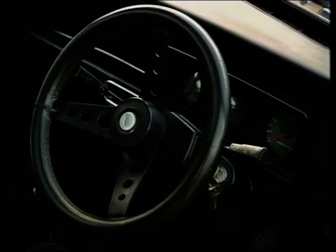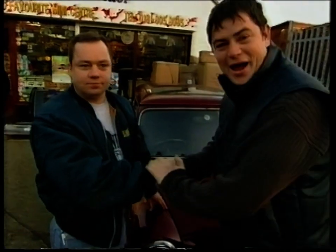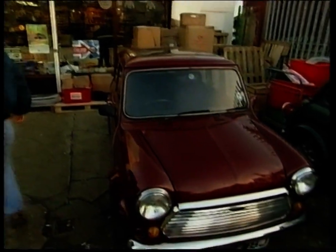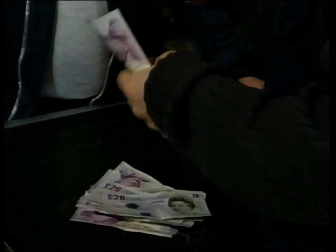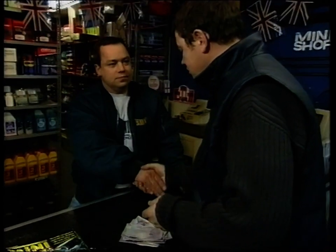Changing the diff ratio means changing the gearing in the... That's right, in the gearbox, basically. And we can do that to actually make it accelerate quicker. Fantastic. Accelerating quicker is what I want to hear. Yeah, I'm going to do it. Wicked. 500 nicker for the car and 500 quid for a bigger engine. Money well spent. Thanks, Chris. I'm well happy with that, I've got to tell you.